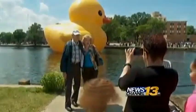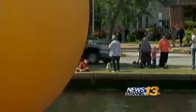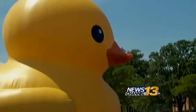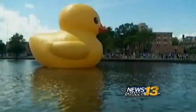The duck is designed by a Dutch sculptor. His similar works have been on display all over the world. I have to question what similar works. I mean, what other animals does he have that float? Or a duck. Fly? I don't know. Where did he get the idea? Quack, quack? I have no idea.